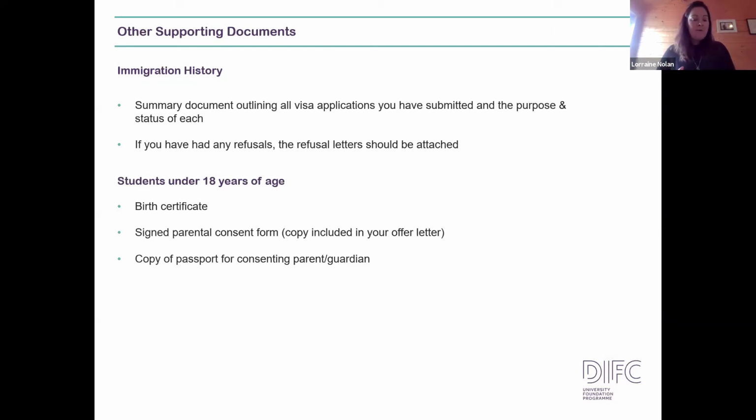Okay, now we're into the last supporting documents. So the immigration history I did touch on earlier. So that's just a summary of all your visa applications you've submitted and the purpose of each. We have a template for this. So it's great just to pop in the visas, the date ranges and what they were for. If you've had any visa refusals, you should attach your visa refusal letters here. If you don't have a visa refusal letter, or it was from 10 years ago or whatever, it was for a primary school trip or whatever, that may be okay, but you need to talk to DIFC about that, and we can try and put in just an explanation around that for you.